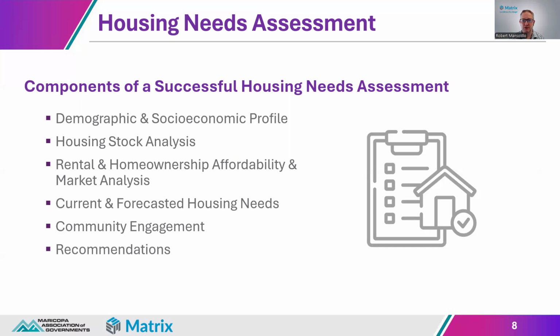If a community is experiencing more cost burden than another neighboring community, we can look at what's going on there and come up with some recommendations on how a city can address that current and forecasted need. We went through this a little bit, so we'll be looking at population increases, salaries, employment, and that's the forecasted. The current need will be that, and that's where community outreach comes into play.